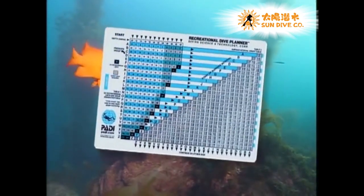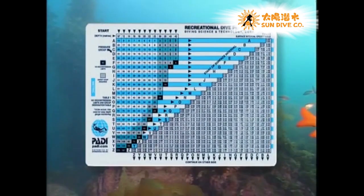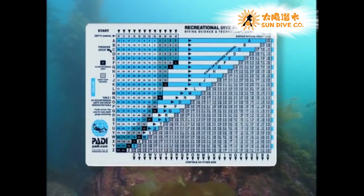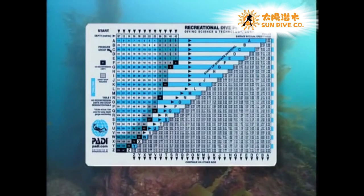Let's begin with how you'll use the standard RDP table for air with enriched air to find your no decompression limits, repetitive groups, and adjusted no decompression limits. Before we do though, let's look at how this video presentation helps you learn to use these tables.